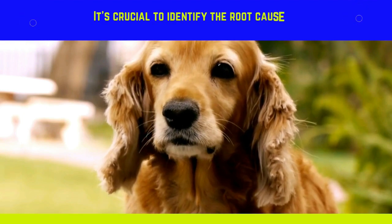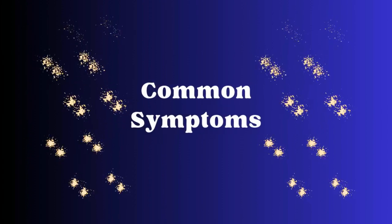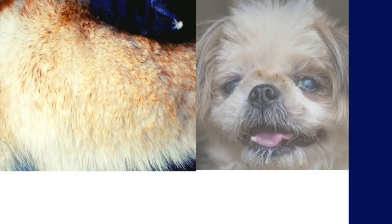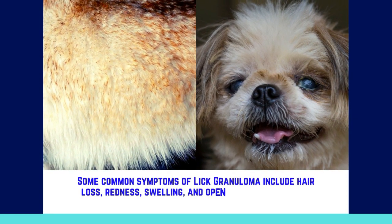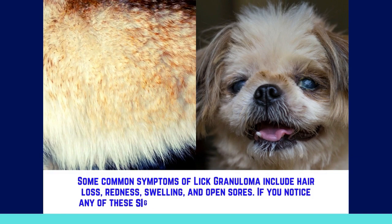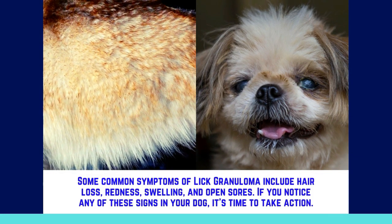It's crucial to identify the root cause to effectively address the issue. Some common symptoms of lick granuloma include hair loss, redness, swelling, and open sores. If you notice any of these signs in your dog, it's time to take action.